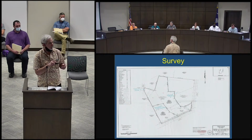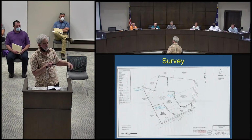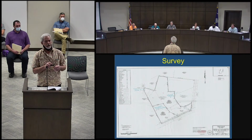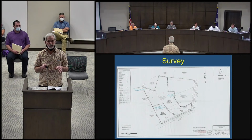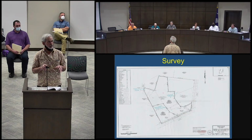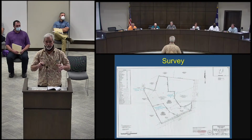My property is right here, located right here. And I lived there with Miss Ninky, and we've been living there for almost 20 years. We moved down here to have a quiet place. I'm a disabled combat Marine. And so far, there's been a lot of building in the area.